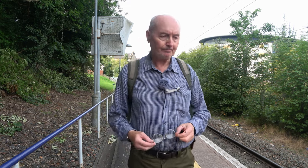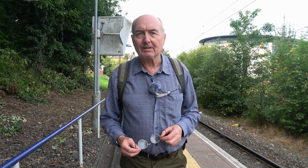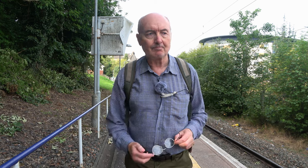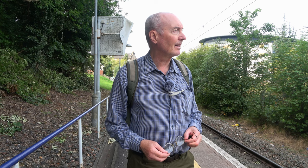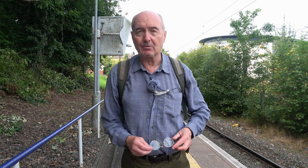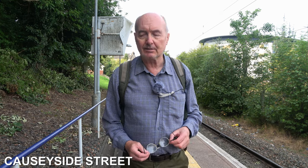This is Paisley Canal railway station. A pretty basic and perhaps typical station for suburban areas of Glasgow. It's not what you might term a proper station. The proper station used to be on the other side of Causeway Side Road there, but that section of the line was closed, I think, in the 1980s.